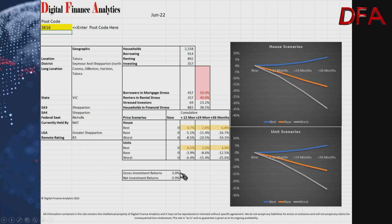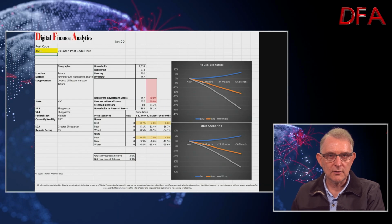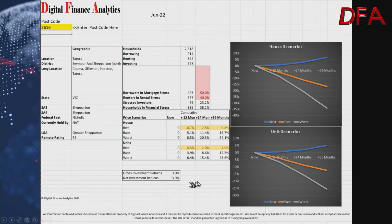So the gross investment return, which is the one that they always talk about when they talk about this sort of stuff on property portals, is the relationship between the rental that you can get versus the price of the property. But that is not a very good way of looking at the truth. What you need to look at is the net rental return. And unfortunately there, the net investment return, that includes all the costs, including covering the cost of the mortgage, the management of the property and repairs, all those other things, is minus 3.9%. Now, of course, it's one of the reasons why we have stressed investors showing up there on the list, quite a small proportion, but quite relevant in terms of trying to understand what's going on.